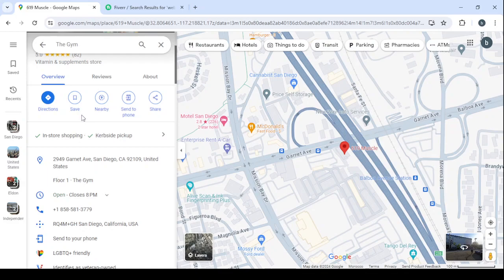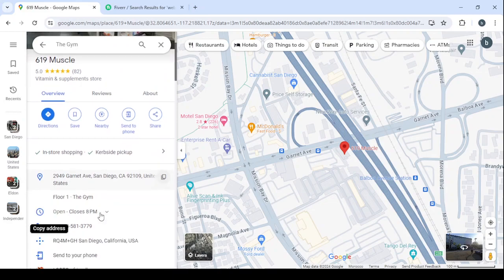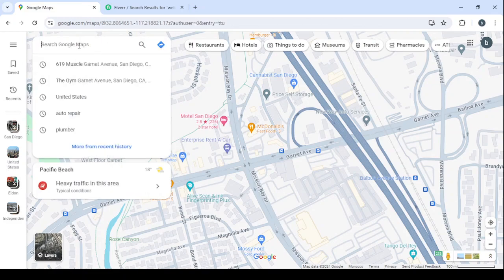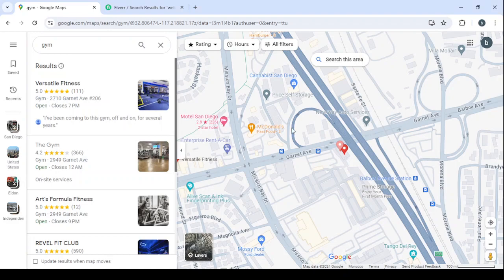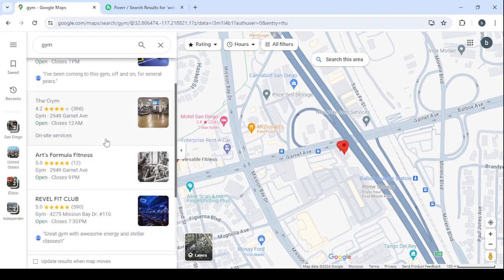So here you will just need to take their number, and you can cold call them, or you can search for their socials, which would be better. A lot of business owners don't like to be cold called, but you can cold call them if you are good at sales or good at convincing people with your ideas. Then you can do the same with the other business owners. So here let's search for gym again, and if you multiply the method to all the business owners that you will find in this city or in this state, you'll be able to generate more than $2,000 per month. So here we have Arts Formula Fitness, the gym.